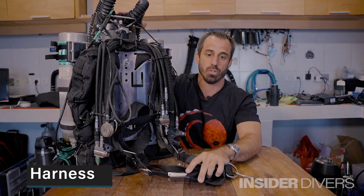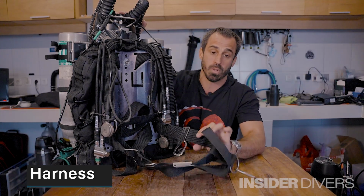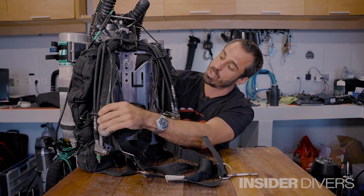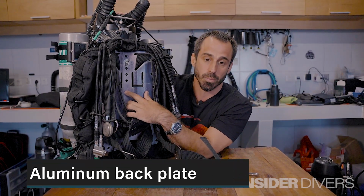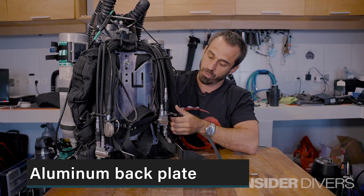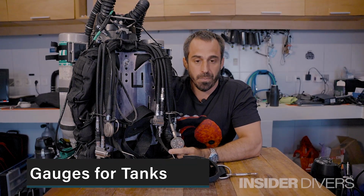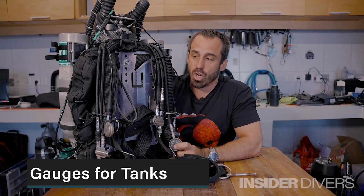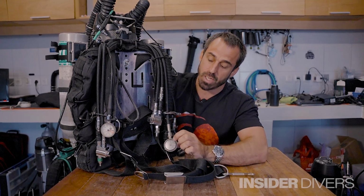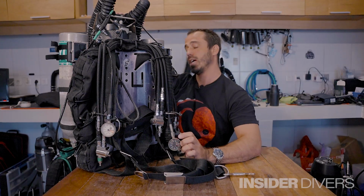There's a harness. So typical, like you would have for a twin set or a single tank setup with a back plate. This is the waist strap and a crotch strap. We have a shoulder strap on each side, and in this particular case, an aluminum back plate. Additionally, what you'd have on the front, we can move the inflator out of the way. There's a gauge hanging down on each side for each of the tanks. So on the right-hand side, you have the gauge for the oxygen. On the left-hand side, you have the gauge for the diluent, which in this case is air.